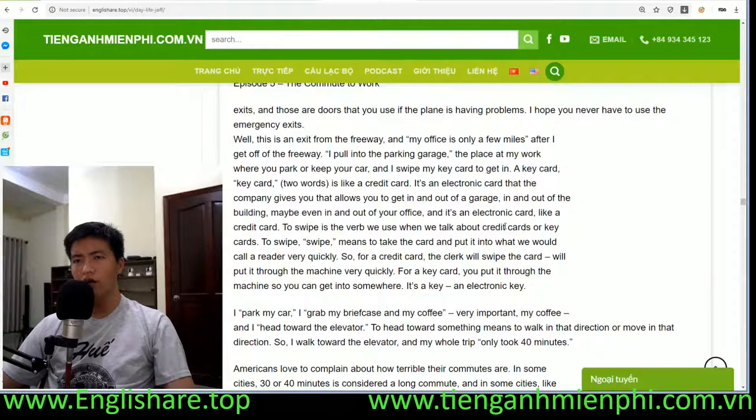After I get off the freeway, I pull into the parking garage, the place at my work where you park or keep your car, and I swipe my key card to get in. A key card is like a credit card. It's an electronic card that the company gives you that allows you to get in and out of the garage, in and out of the building, maybe even in or out of your office.